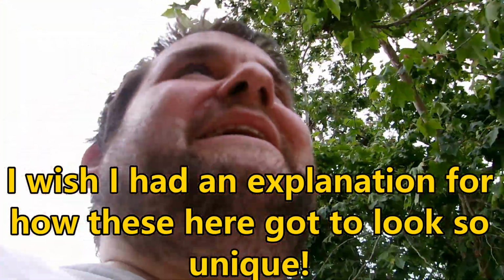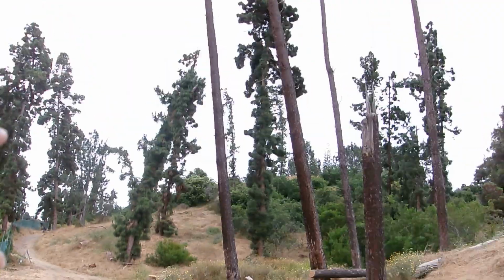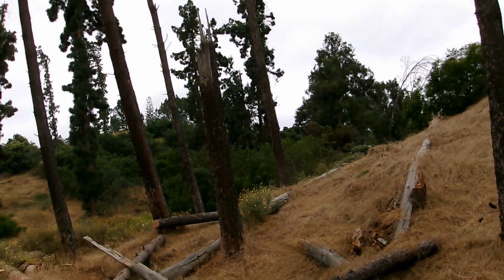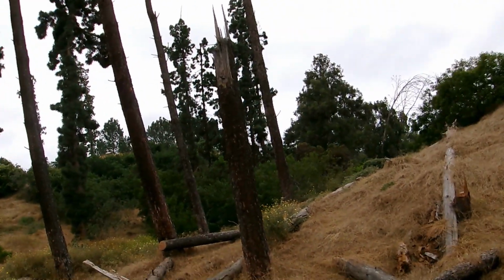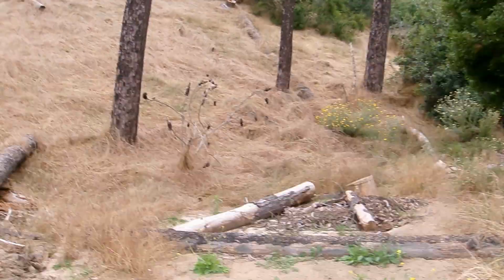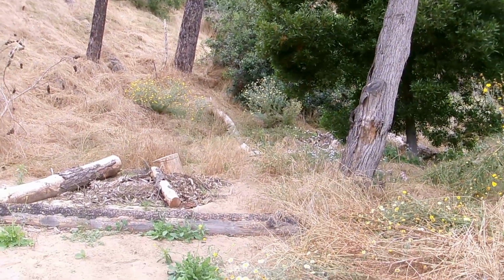I wish I could give you a satisfactory answer, but I notice a lot of the pine trees, we also got some Canary Island pines, Pinus canariensis, planted here that are very tall and very upright, taller than you usually see them. But I'm trying to figure out why these Torrey pines are growing like this.